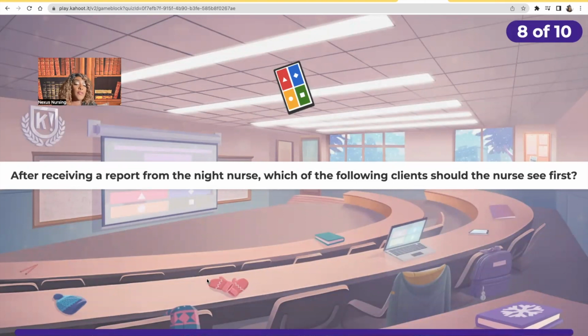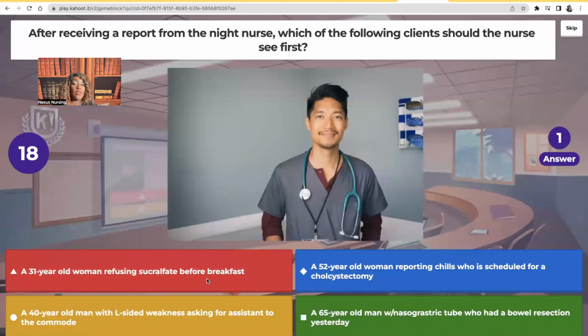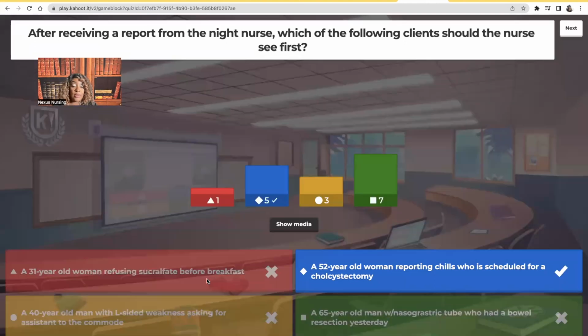After receiving a report from a night nurse, which of the following clients should the nurse see first? A 31-year-old woman refusing sulfate before breakfast, a 40-year-old man with left-sided weakness asking to get up to the commode, a 52-year-old woman reporting chills who's scheduled for a cholecystectomy, or a 65-year-old man with an NG tube who had a bowel resection. Who are you going to go see first?